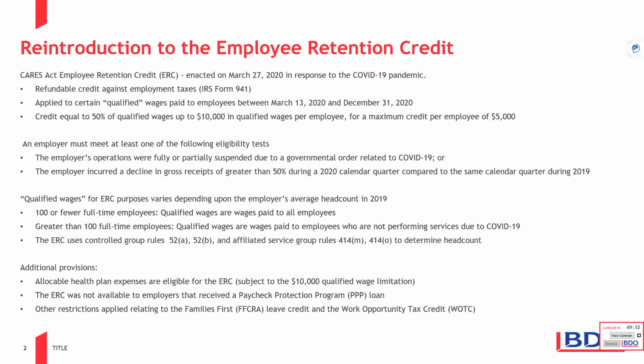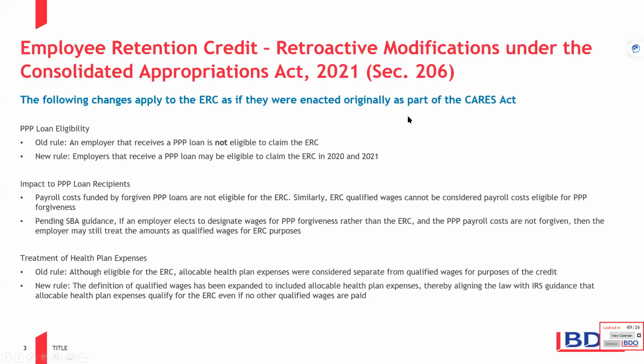There were other restrictions that applied related to Families First and the work opportunity tax credit, essentially stating that you could not double dip on these additional incentives. So it was one or the other, the employee retention or these other opportunities. So some modifications were made, and we'll talk about the retroactive modifications that were made here.